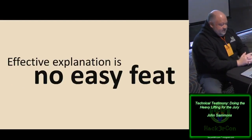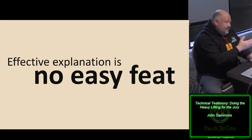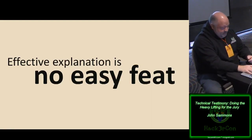So explanations, all right? Doing a proper or an effective explanation is not really an easy feat. You guys ever done tech support for your relatives? Your aunt, uncle, grandmother, mother, all right? It can be quite a struggle. Those are the same kind of people that you may be presenting to, so you understand that it's no easy feat.